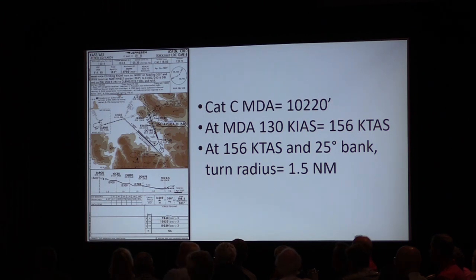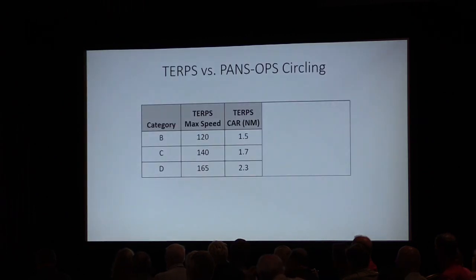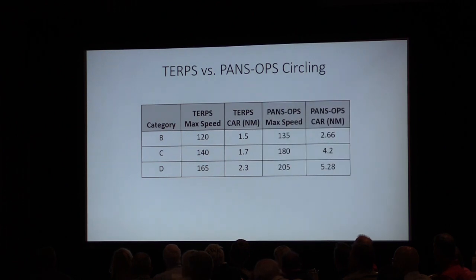So the FAA took a long time, but they recognized maybe these protected airspaces are somewhat unrealistic because they don't encompass the ability to really accurately maneuver and set up for a circle. For a long time, the international community has recognized this. If you fly outside the U.S., most countries design their approaches not using the TERPS criteria, but using what's called PANS-OPS criteria. And under PANS-OPS, a Category B airplane that would normally fly approaches at B speeds is allowed to maneuver an extra 15 knots on the circle, so up to 135. And the protected airspace is significantly larger, now almost 2.7 miles.